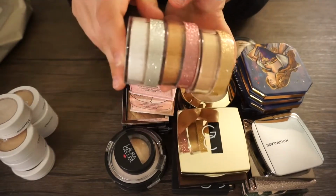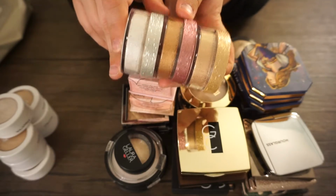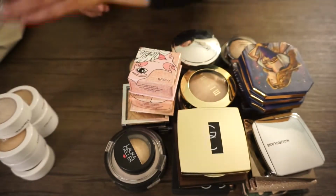These ABH highlighters are so chunky and so glittery. These 2 shades don't even work for me, and the one that does is chunky. So I'm going to go ahead and get rid of all 3 and donate.